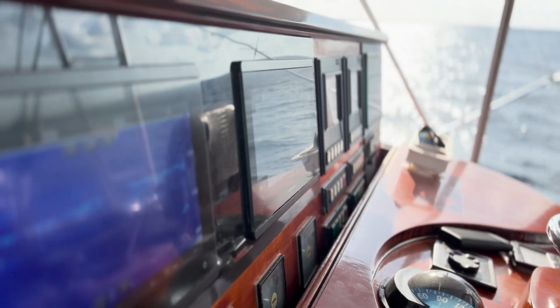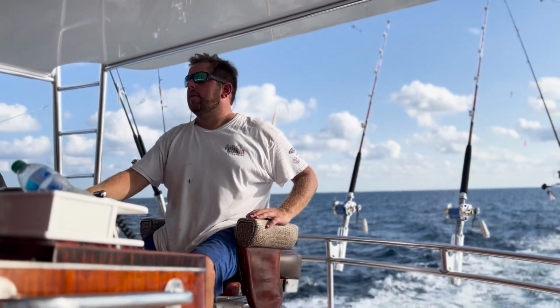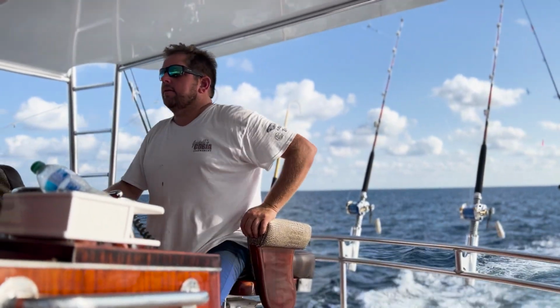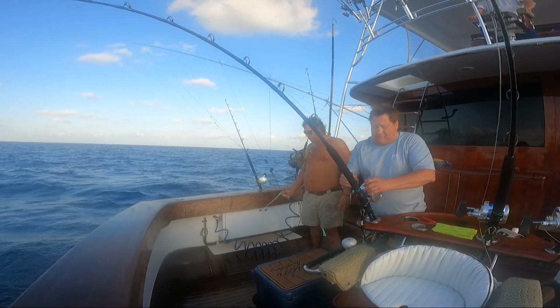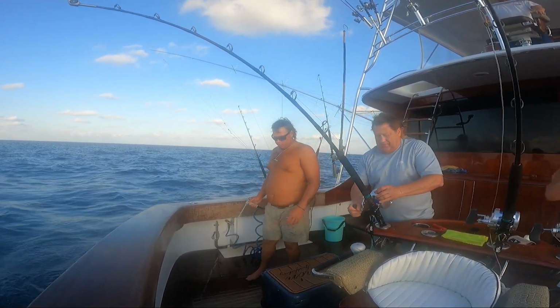But with the success of all those blackfin and the yellowfin, we decided to stay close to those ships the following morning. Captain Freddie had a really good feeling, and it did not take long for us to get onto another really solid bite at first light.